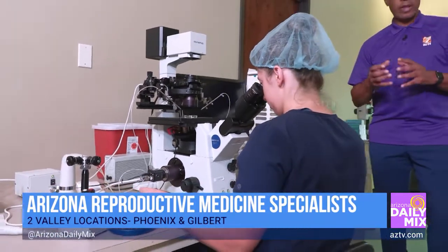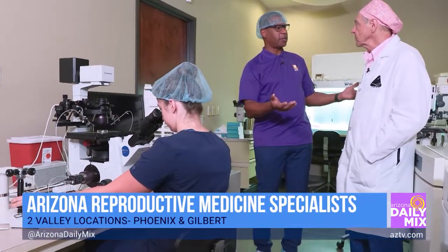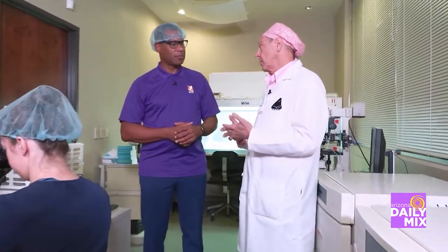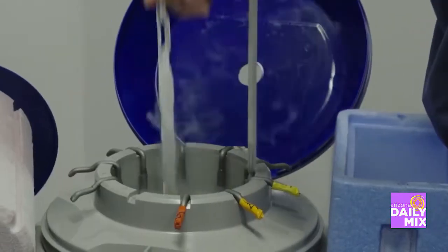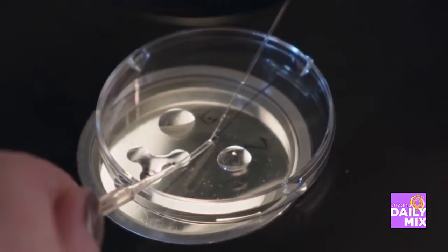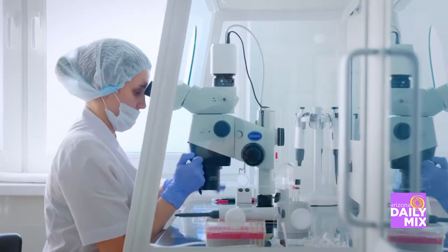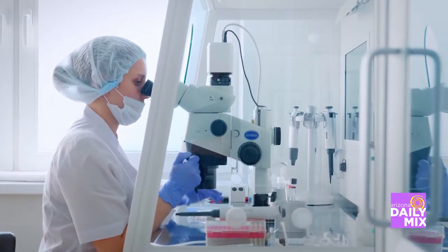Wow, this is amazing. So, and after all that happens, where does it go next? You just said to a lab. What happens there? Right. So what we do is we freeze the embryo, and that stays here, but the cells that we biopsy go off to a genetics lab, and they do some sophisticated genetics so they can tell us if the embryo is chromosomally normal or not.